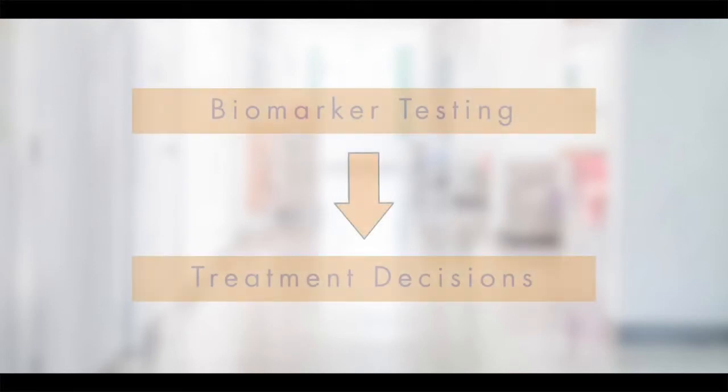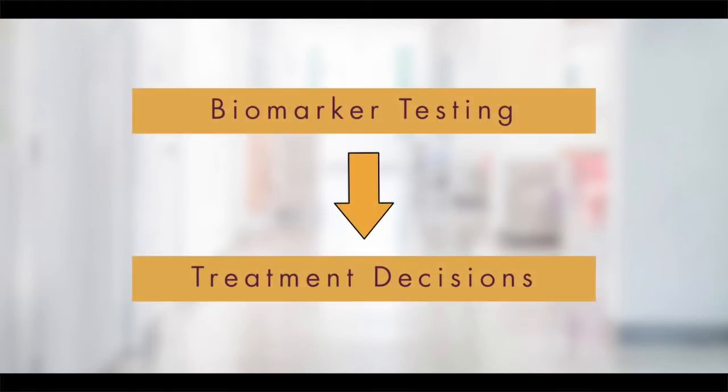So Blanca, as you know, NCCN Clinical Practice Guidelines in Oncology, also known as the NCCN Guidelines, recommend molecular biomarker testing because first-line treatment decisions for patients with metastatic non-small cell lung cancer should be made based on biomarker test results if clinically feasible. Exactly.